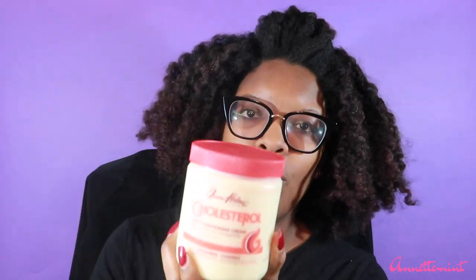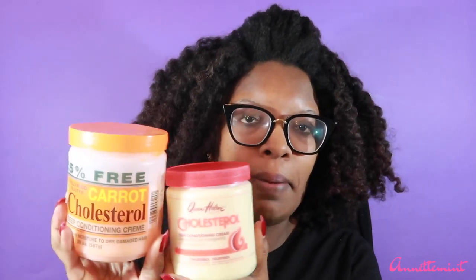I do have different cholesterols here. I have tons of different cholesterols. I have Hollywood Beauty. I have about 5 different types of this. And then I have Queen Helen. Now, this is where it gets a little blurry. This is like a light protein treatment, in my opinion, with the cholesterol. So sometimes I may do a DIY moisturizing deep conditioner using the cholesterols as the base. But again, for this video, I'm gonna be doing Africa's Best with the protein.